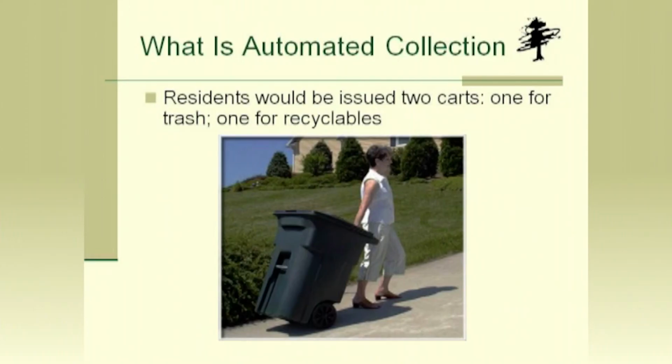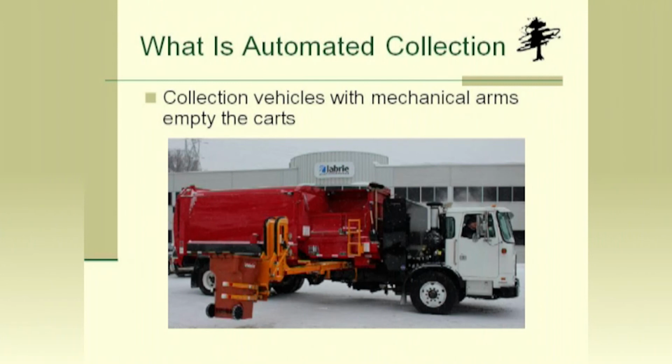Under this proposal, each household that we service would be issued 2 separate wheeled containers, one for trash and one for recyclables. Next slide, please. This is the style of truck that collects these types of containers. This is actually the style of truck that the city is leaning toward right now.